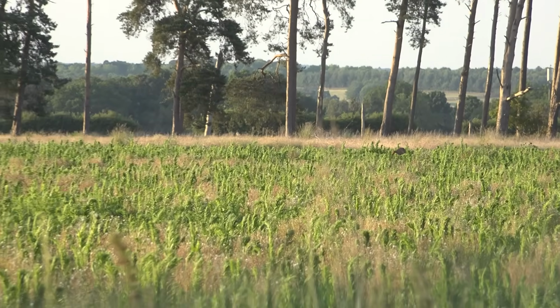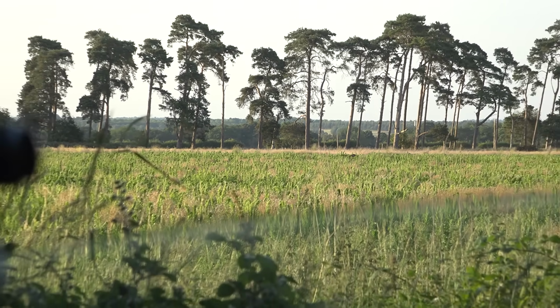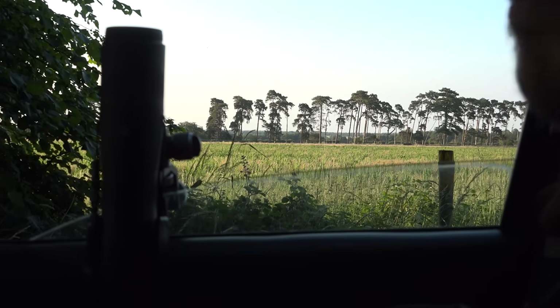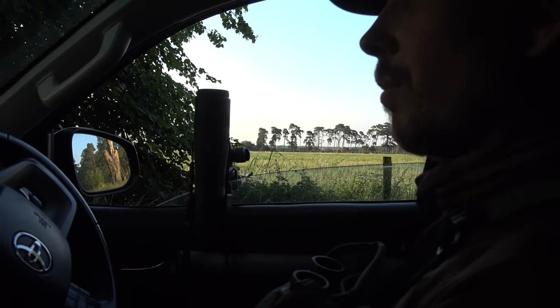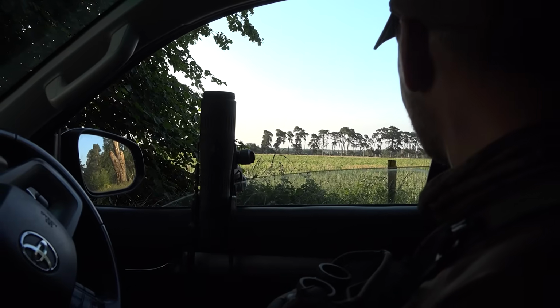Another Roe out here. This time of year you generally see a lot of Roe does because they've had their kids and they've got to keep feeding to keep producing the milk for the young ones. So you tend to see them out all the time. The Roe bucks are a little bit quieter because they're resting up now before the rut starts in the middle of July.